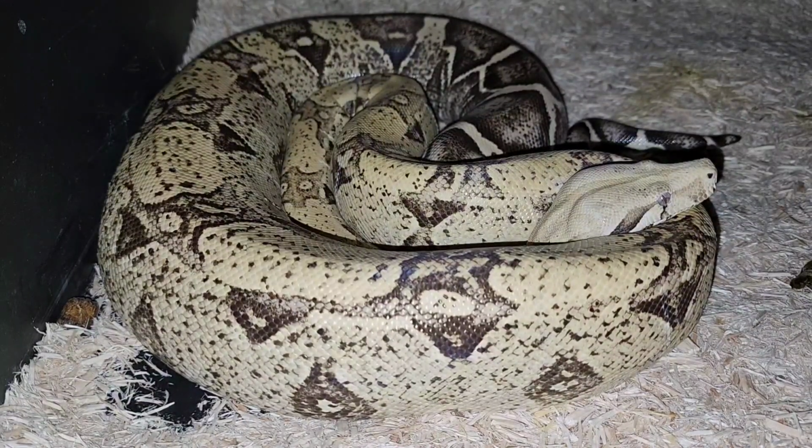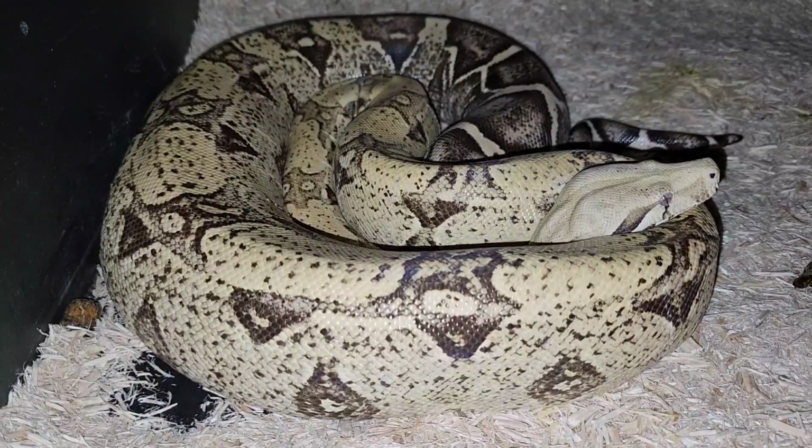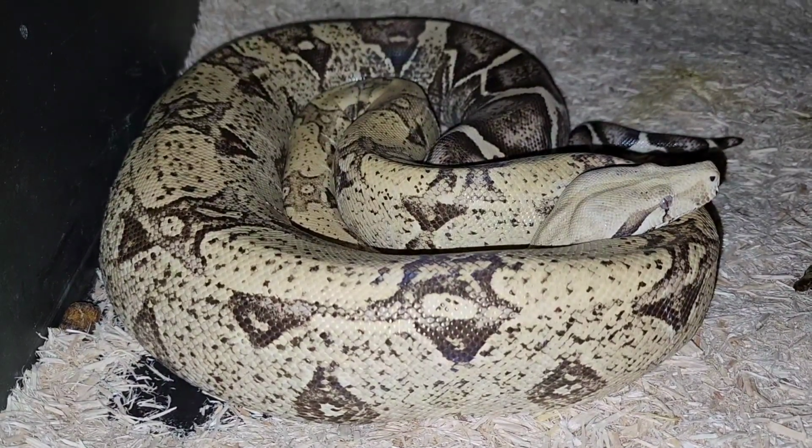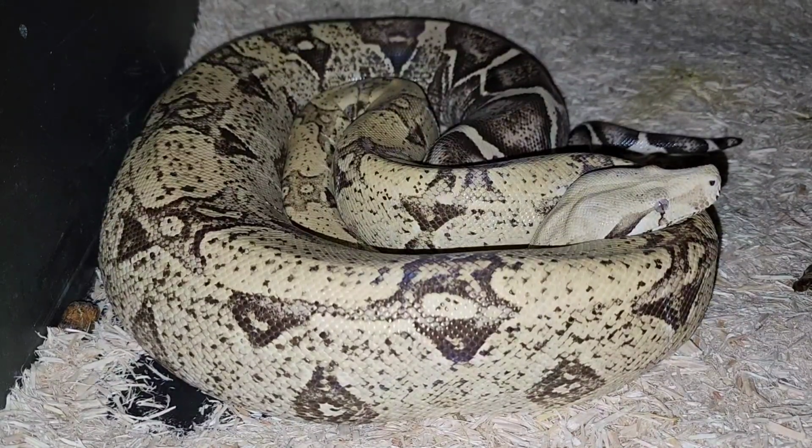Here is a very pregnant VPI Snow. First time I've bred one of these. Hopefully it'll be good stuff.